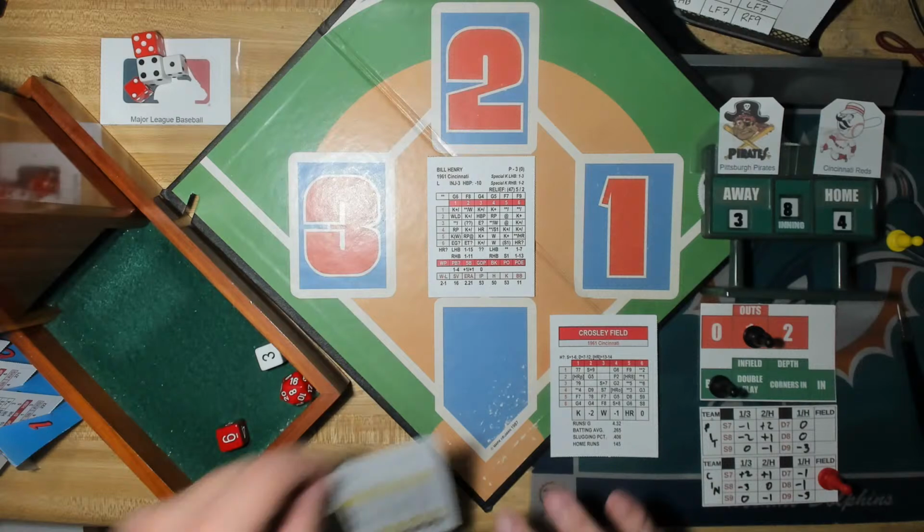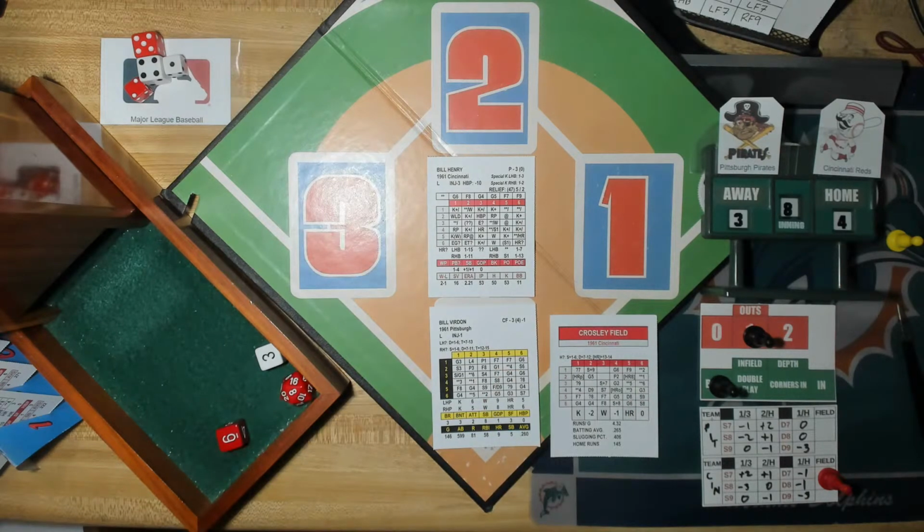2 men down, and here comes Verdon. Verdon is 0 for 3. 2 outs here. Yankees Bob 7 joins us here at Crosley Field. Good to see you there, Yankee Bob. Haven't seen you in a while. Good to have you here.